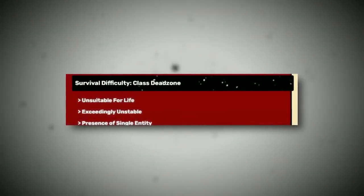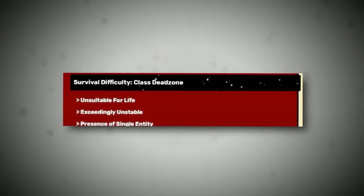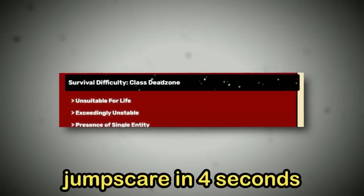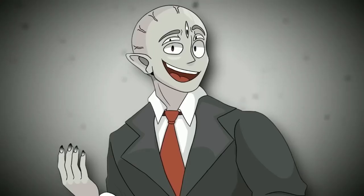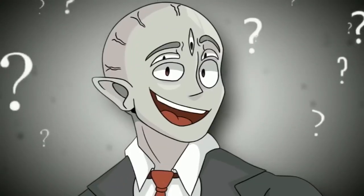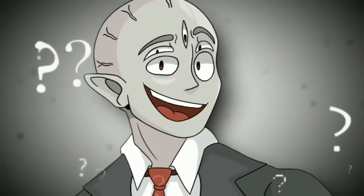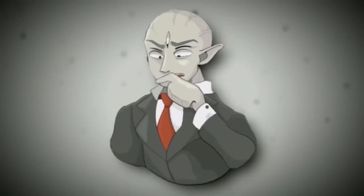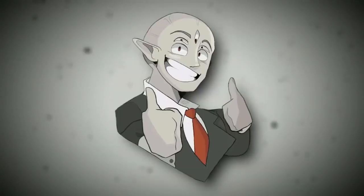Backrooms Level Origin is classified as a Class Dead Zone and is unsuitable for life, exceedingly unstable, and there is one really powerful entity here. Now, as I said in the intro, this level might not actually exist physically in the bounds of the Backrooms per se, because the connections to it are very wishy-washy and tumultuous at best, and they don't often work.